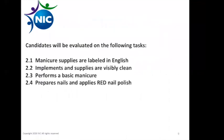So your examiner is looking to see that those manicure supplies are labeled in English, that any implements and supplies are visibly clean. They would be, of course, looking to see that the files and buffers and orangewood sticks or birchwood sticks, if they want to use one, are new without file marks. Everything is clean, that all the supplies as well as those implements are without dirt or debris. And then in 2.3, we want them to perform a basic manicure.